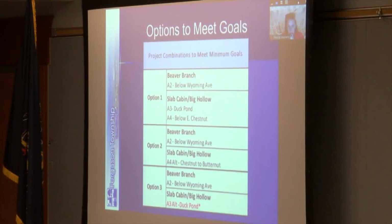And all of the options that we have to do to meet our goals, we have to complete primary project A2 in Piney Ridge below Wyoming Ave. There is no alternate for that. It's in a different watershed, so we have to complete that project. There are options for how we can complete our goals with Slab Cabin, Big Hollow in the Spring Creek watershed.